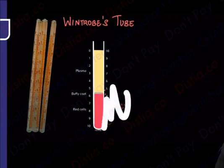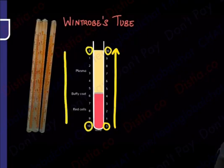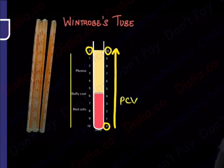Now if you look carefully, there are two readings. You'll say, ma'am, which one to consider? One reading is going from 0 to 10, from below upwards, and one reading is going from 0 to 10, which I can read from above downwards. Why? Because in the same tube, I can measure the packed cell volume on one side, and I can also measure the erythrocyte sedimentation rate on the other side.